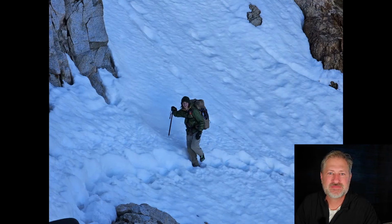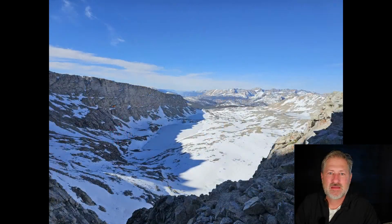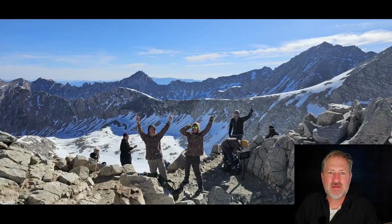Great photos. This is looking at, we're at the summit here. So we're right around 13,000 feet. This is looking to the south into Sequoia National Park. And when you look north, you're looking into Kings Canyon. Yeah, so this is the summit. There were 2 or 3 other crews up there.